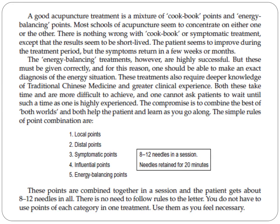And for this reason, one should be able to make an exact diagnosis of the energy situation. These treatments also require deeper knowledge of traditional Chinese medicine and greater clinical experience. Both these take time and are more difficult to achieve, and one cannot ask patients to wait until such a time as one is highly experienced. The compromise is to combine the best of both worlds, and both help the patient and learn as you go along.